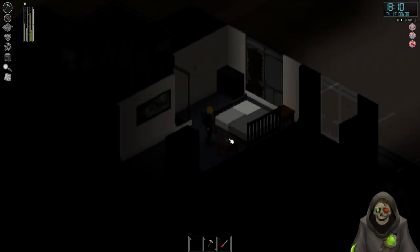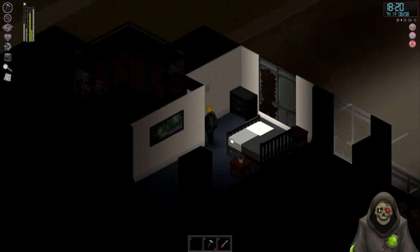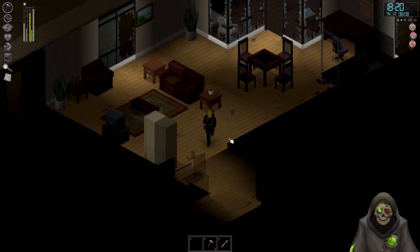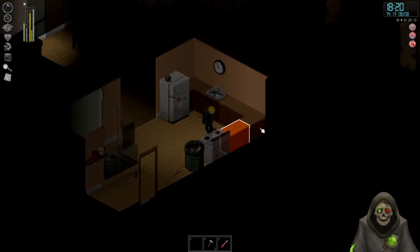Incidentally, how is it I chose the house or the apartment that has the one person bed and not the double wide bed like the rest of these do?